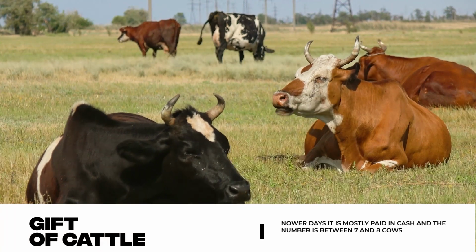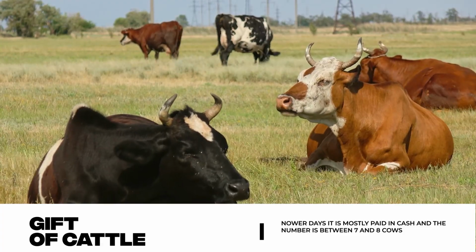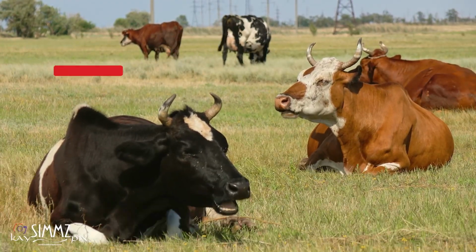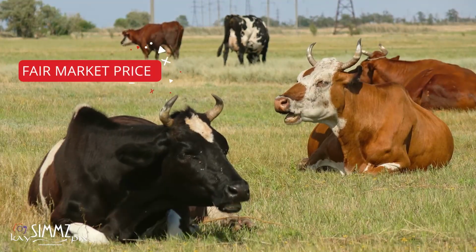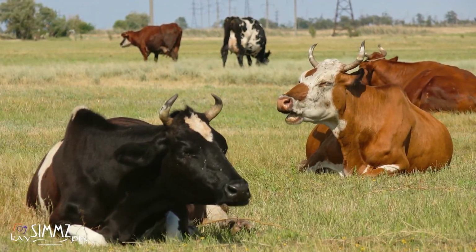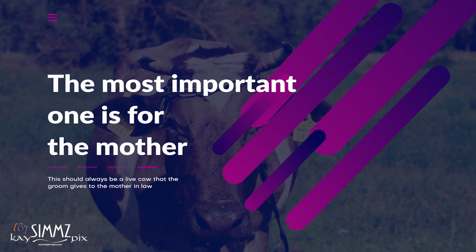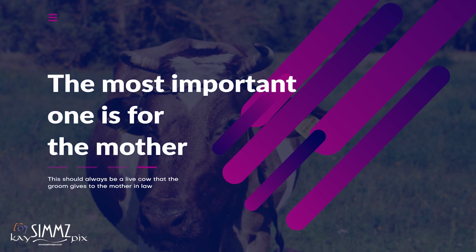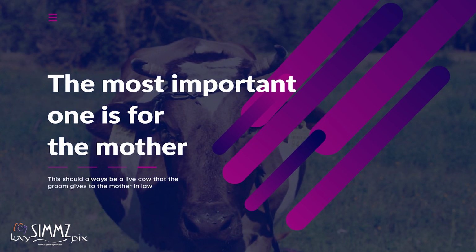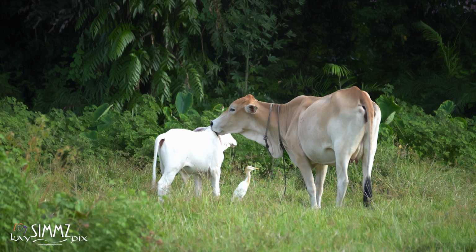This stage traditionally is the gift of cattle, and nowadays it is commonly paid in cash, although the amount will still be a representative of the fair market price for cattle. Normally the number is between 7 to 8 cows, and in those, the most important one is for the mother, known as mombe yehumai. There should always be a live cow that the groom gives to the mother-in-law. The cow is expected to produce an offspring as proof that the union has been blessed.